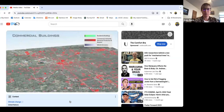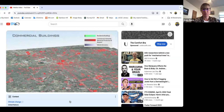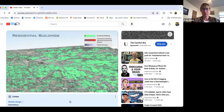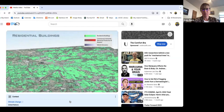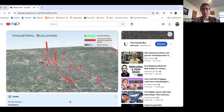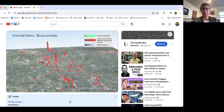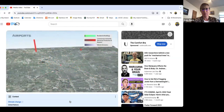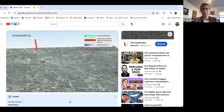Commercial emissions are laid out in a spoke and hub pattern. Residential emissions are laid out in surrounding subdivisions. Industrial emissions are large and placed along major transport arteries. There's one large international airport, a regional airport, and a heliport downtown.